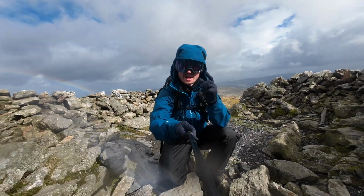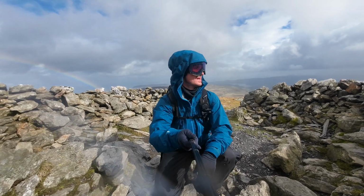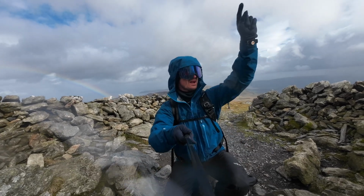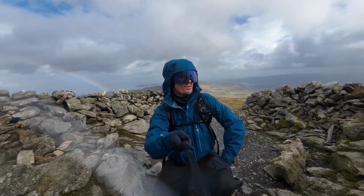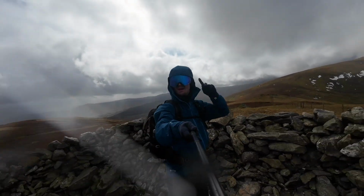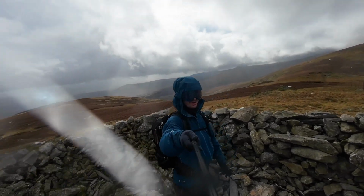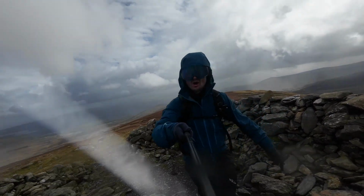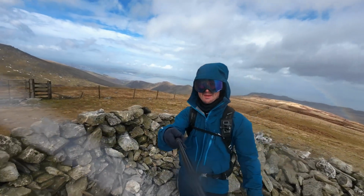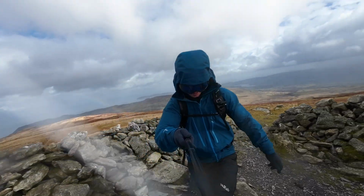The views again, if it were a sunny day, would be absolutely awesome. Woo! And I think, I don't know if that's Tryfan, what I can see just here, right behind my head. But if you look over here, there are little peaks behind me, kind of as a feel for what the Cat Bells would look like, or does look like.